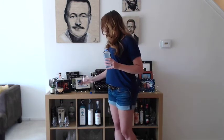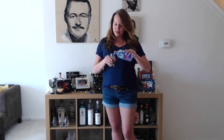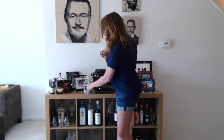Now, I'm a little bit of a purist when it comes to water. Don't add tap water to your bourbon. You want something that you like to drink. So me, I'm just using bottled water. And all you do is add a little splash. Just a splashy splash. Swirl it around a little bit to mix it up. And let's see what that does.